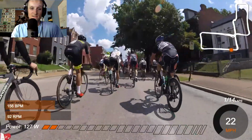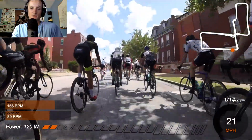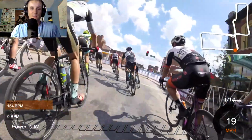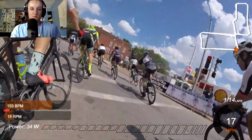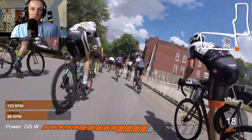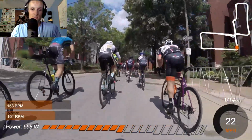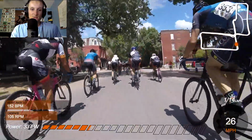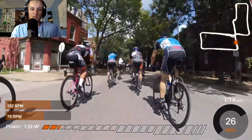And as you'll see, I had a terrible start and ended up way in the back. So bad for me, but a good learning experience for you. And as always, we're going to start with a full lap so you can see what the course looks like. But basically, this race, I just want to talk about how to race a technical crit.